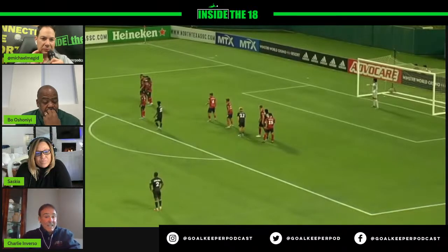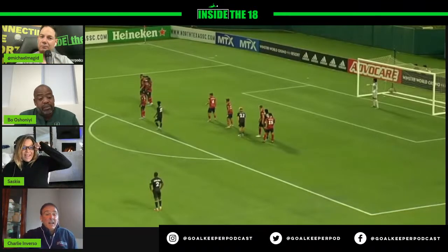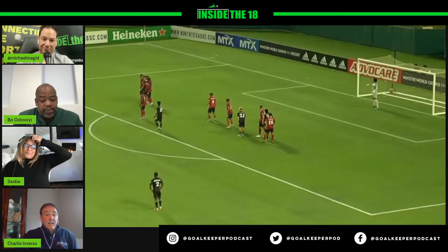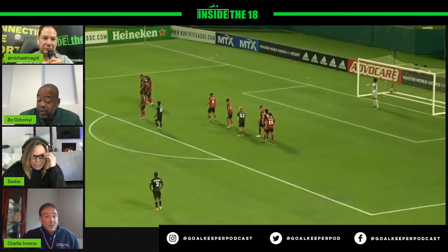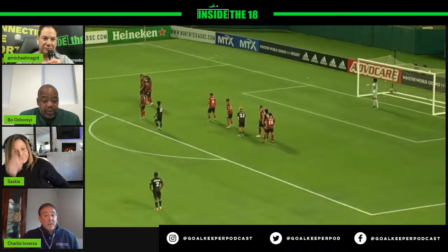And there was a play in the game yesterday that Martinez had to deal with. Remember that ball that almost skipped past him into the goal? Yes. That was nasty. And Stu Holden made a good point, being a non-goalkeeper, a very astute point. The ball came from this side, and he says, as a keeper, you got to wait to see where that's going. That ball almost skipped past him and went in.